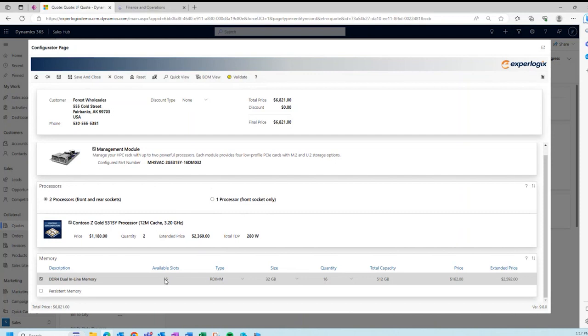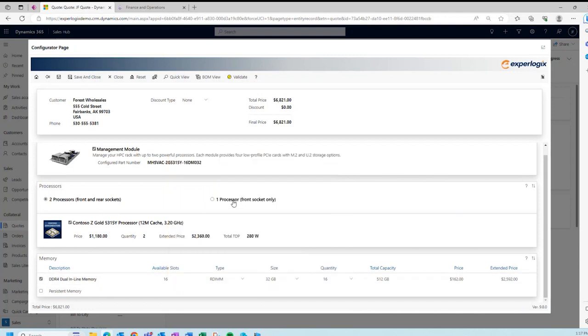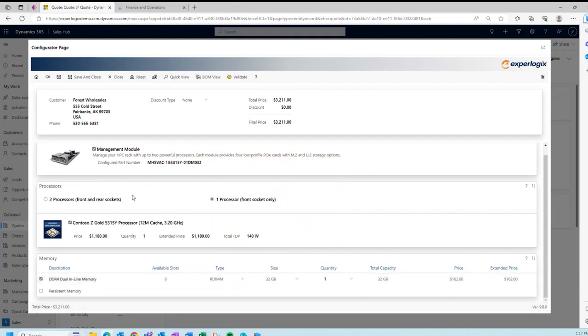And if we hover over our slots, we can actually see a preview image of what our memory will look like inside of our module. So let's say we have 2 processors now, but I want to switch to 1 processor. Our available slots also get decreased to 8. Hovering over it again, we see the right one is now being deselected. We can also add some persistent memory to this, select the size that we want and the quantity available, matching the available slots on our module.